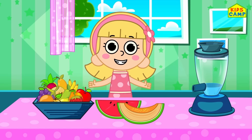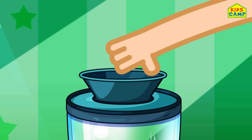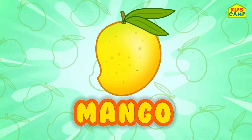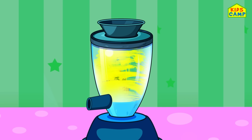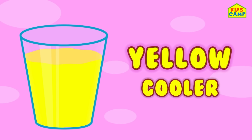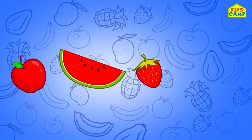Let's try another one! This time, I'm going to take a banana and a pineapple and a yummy mango! Woohoo! In they go! Let's mix them up! Yellow cooler! Wow! Today we learned that apples, watermelons, and strawberries are red.